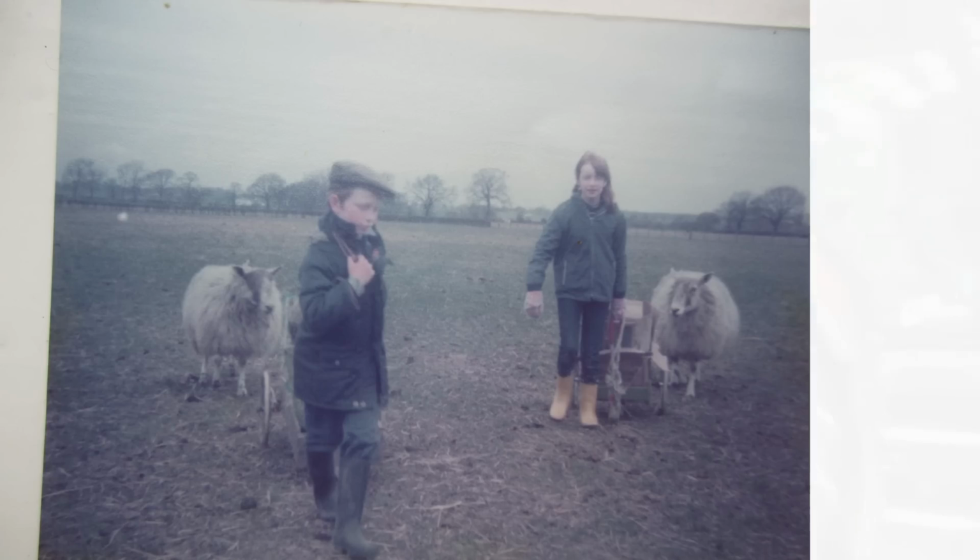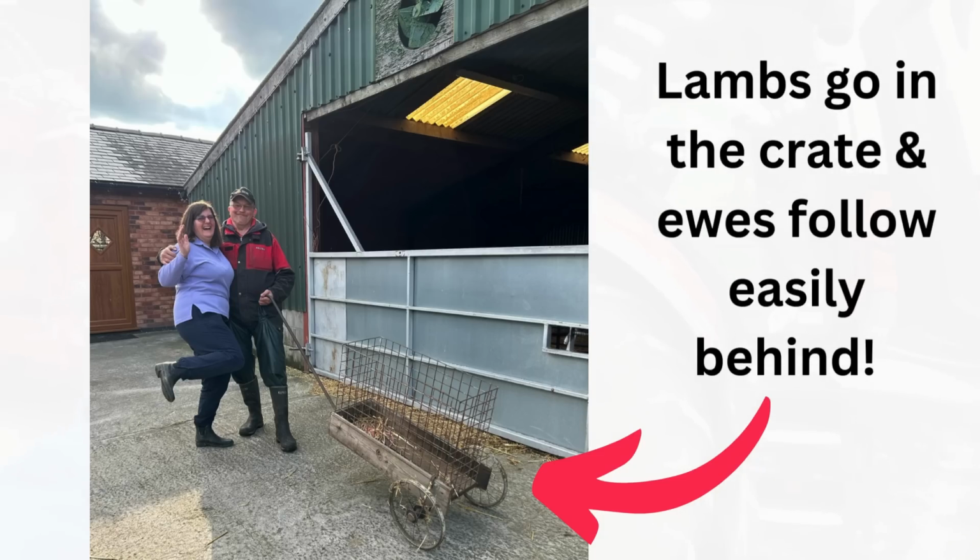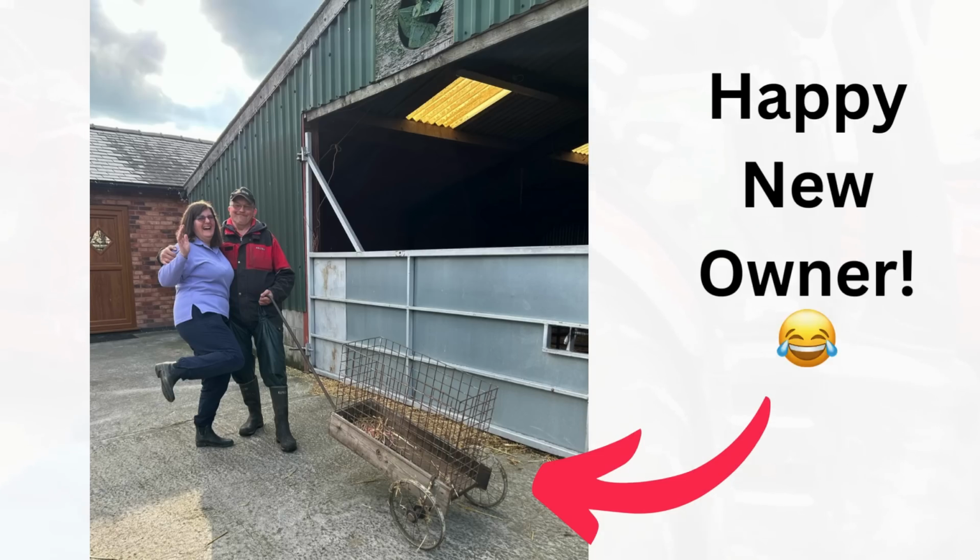Anyway, many years ago, 40 or 50 years ago, Angela's dad invented the lamb pram. It's still in use now, 40 years later, and so it's the best £5 he's ever spent. Has anyone else ever made any sort of contraptions for doing that? If you have, get in touch and we'll feature them in a week or so.